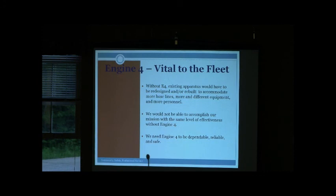Just on a side note, since this truck was built in 1987, the standard on motorized fire apparatus has changed 4 times. So it's been upgraded 4 times. That alone is a safety concern to us.